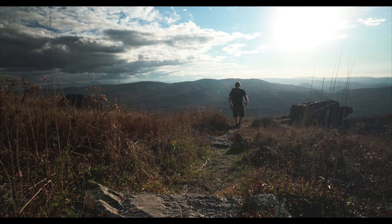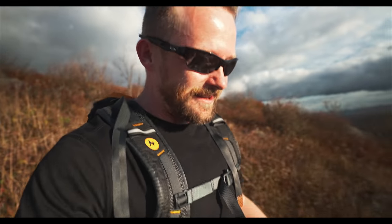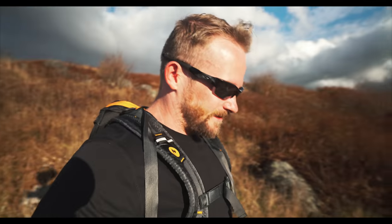If you all remember in the previous survival episode, I had the pocket super shelter, which worked great if you had the time to stop, to plan, to gather firewood for hours and hours. Otherwise, the shelter wasn't a good shelter. Not really.